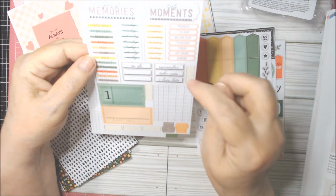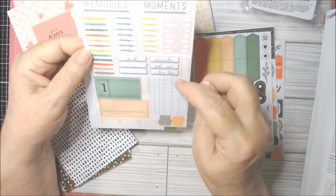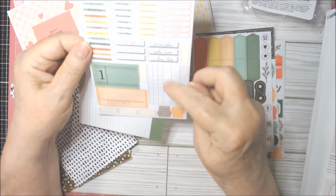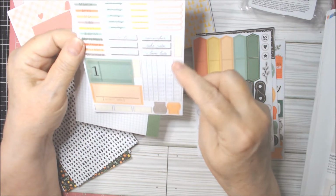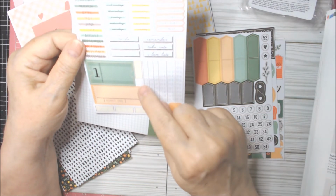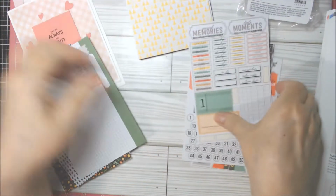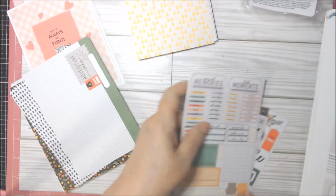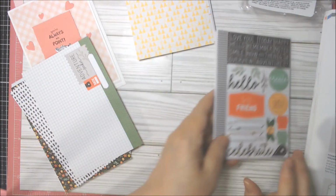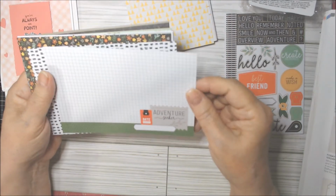To do, remember, take note. I love lists. I don't love them, but I need them. These three have box numbers 1 through 10 with little check boxes, circles, and hearts, and these are just check boxes, circles, and hearts. Admit one, and then we get into the big one. So those are the stickers. They definitely are more planner or journal driven, so if you like doing that kind of thing.